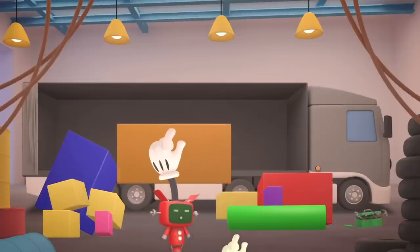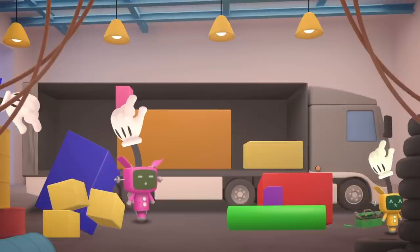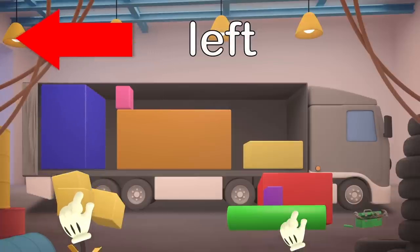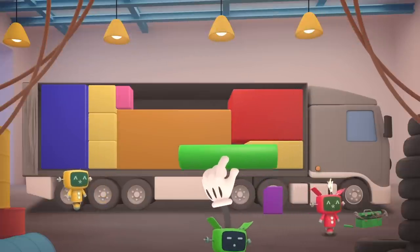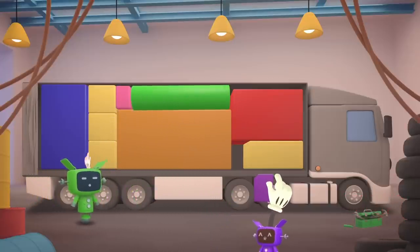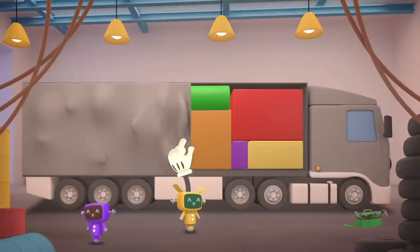The biggest parcel should go in first. With the smallest one on top. That blue parcel on the left. And the red one on the right. Let's put this parcel in the gap up at the top. And put the last parcel in that gap down at the bottom. There, all sorted.